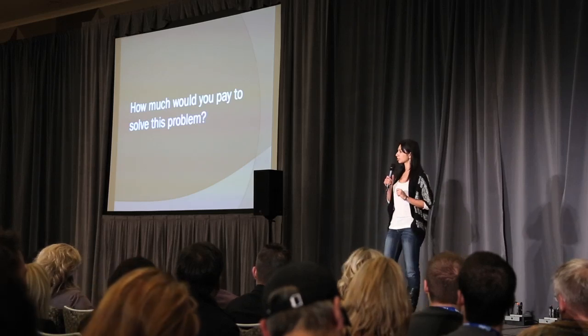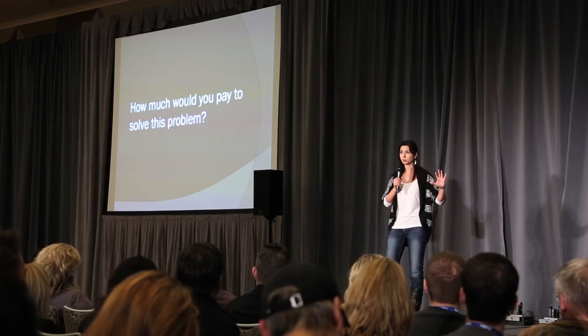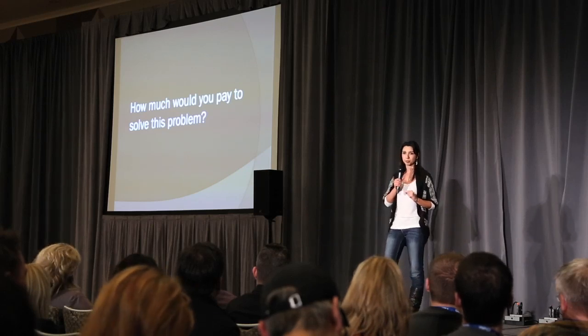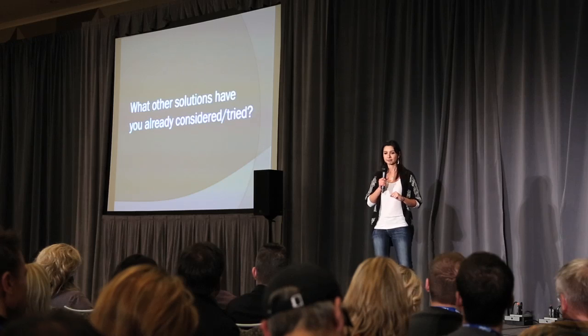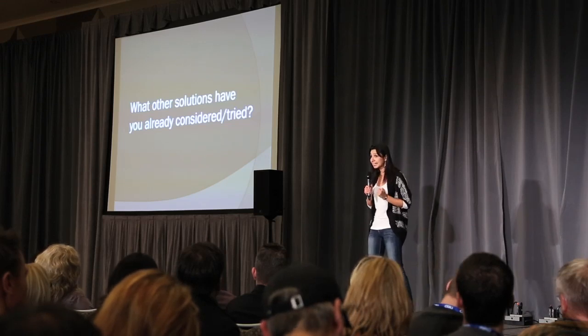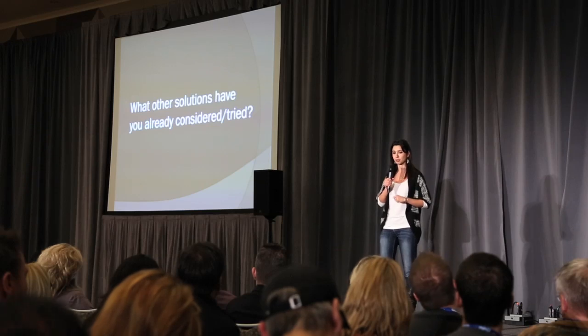How much would you pay to solve this problem? Think back to the Winston example. There's a big difference in what I would spend on pooper scoopers versus bringing my dog back to life. So the more money somebody's willing to spend on something, the more likely they have a migraine problem versus a headache. And finally, what other solutions have you already considered? If they've tried other products, it's likely that they have a migraine. If they've tried and failed at other things, they're more likely to try your product.